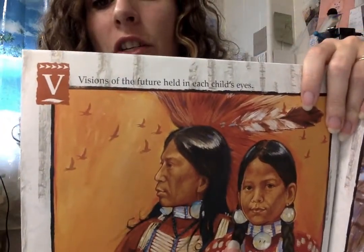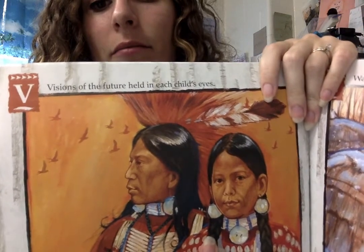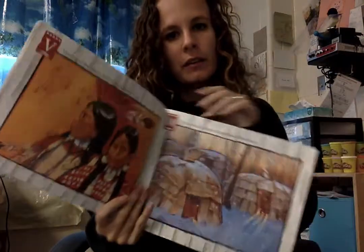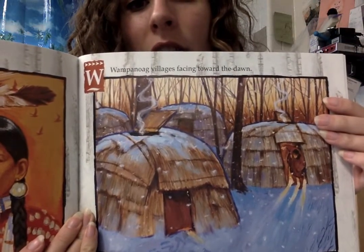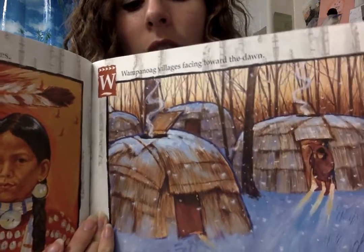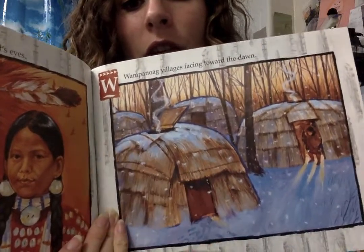V. Visions of the future held in each child's eyes. I see some birds again in the background. Feathers. They love to wear the feathers as decorations. W. Wampanoag villages facing towards the dawn. And these wigwams look fantastic. That's their house. Curve shape.